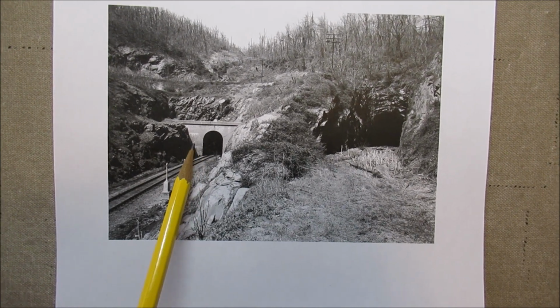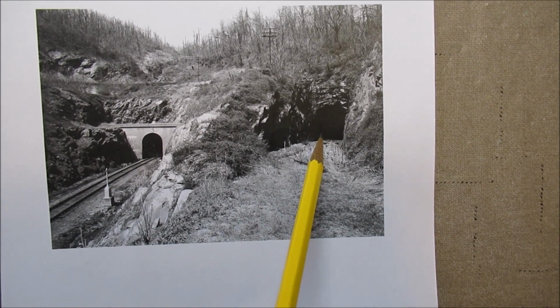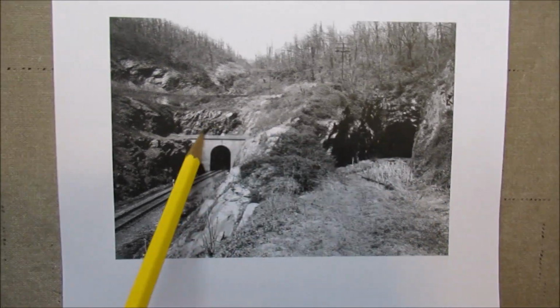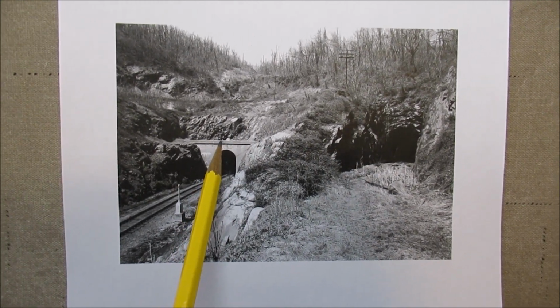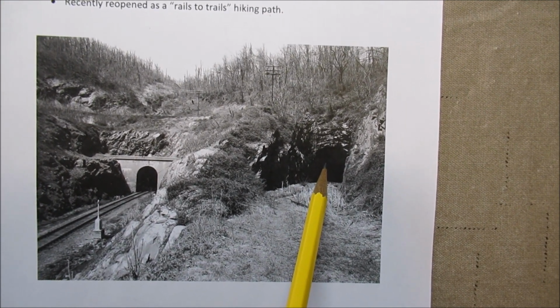This is the tunnel they built in 1944, and this is the original one that Claudius Crozet built. So this tunnel was 1858 to 1944, and then they closed this tunnel, and this tunnel is 1944 to present day. And this is the one that you're hiking through right here.